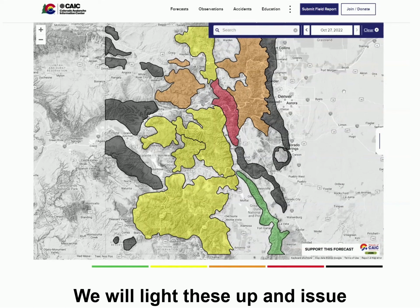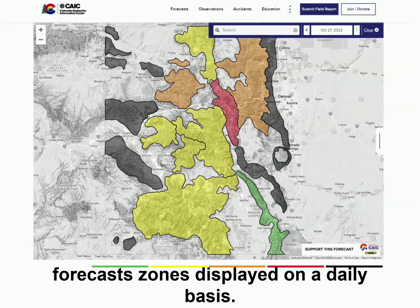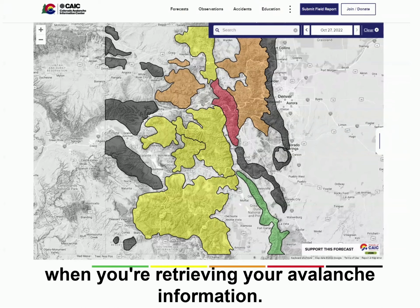We will light these up and issue avalanche forecasts as conditions warrant, but you won't see these forecast zones displayed on a daily basis. We hope you find these new features useful when you're retrieving your avalanche information.